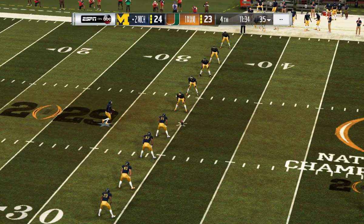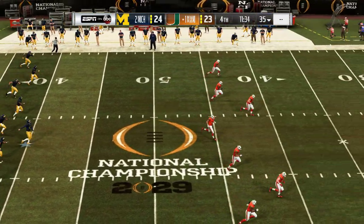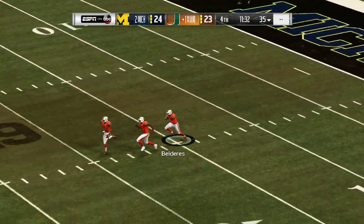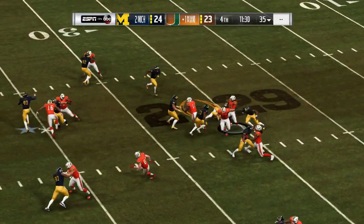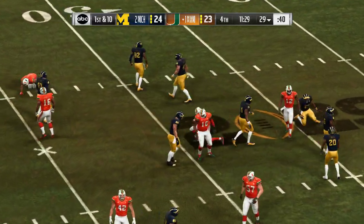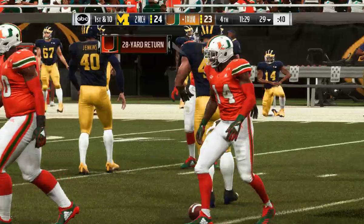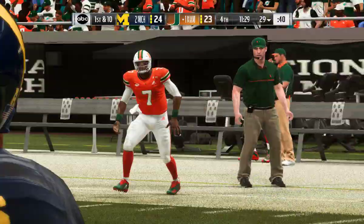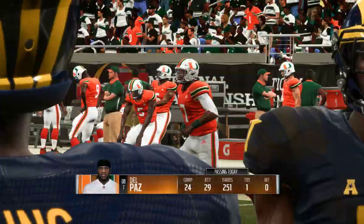Set now to kick this one away, and off it goes. Now Amendola. And a good return as he'll be stopped just shy of the 30-yard line. The Dolphins offense now working their way back onto the field.